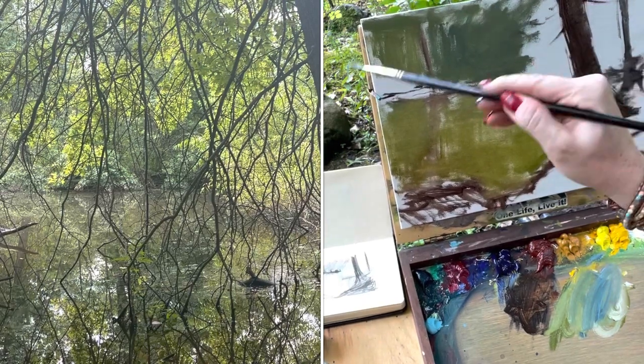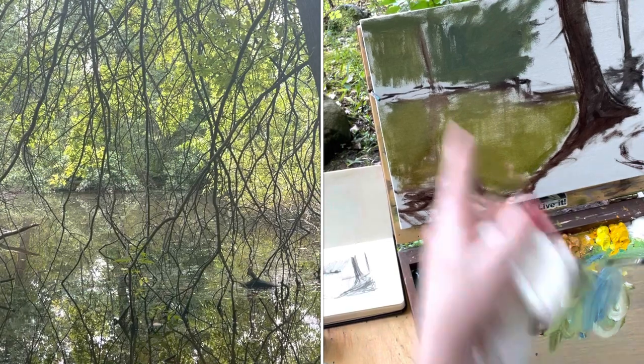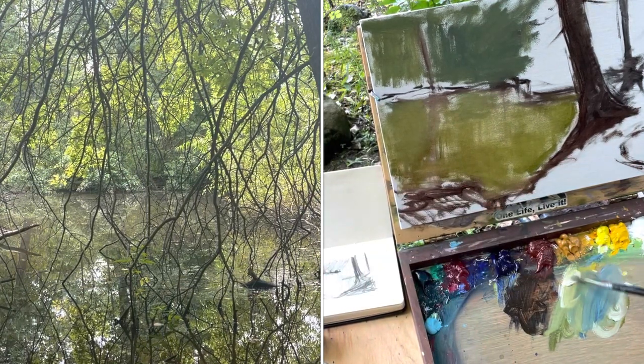I can put some sky holes back in there as I need to. Okay, so now I'll get this sort of bright spring green. The sun's kind of coming out again.